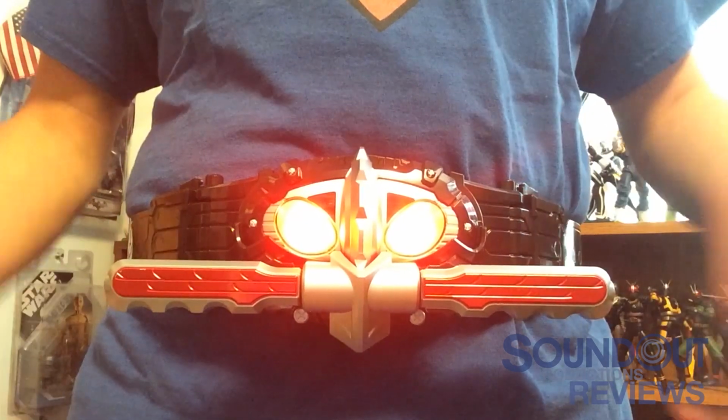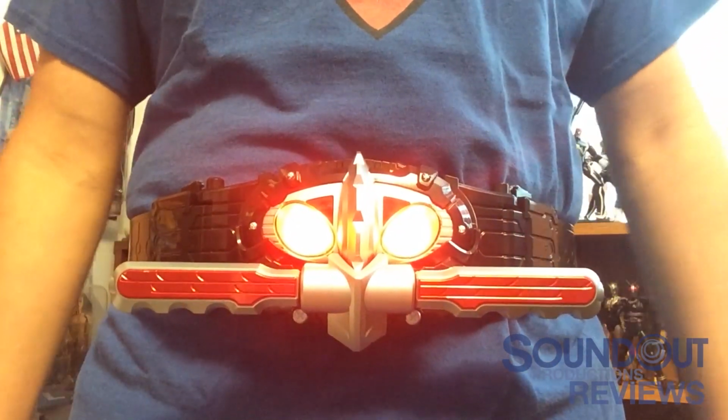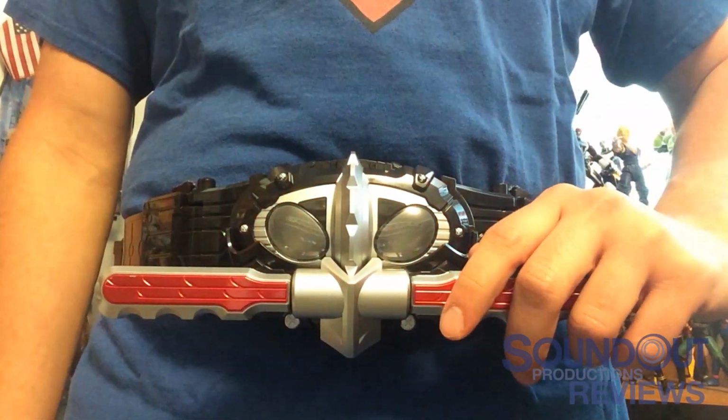So really cool. I love the red LED as it does illuminate the red light really well. Usually Bandai red LEDs don't turn out too well. But naturally, of course, we do have more finishing moves.